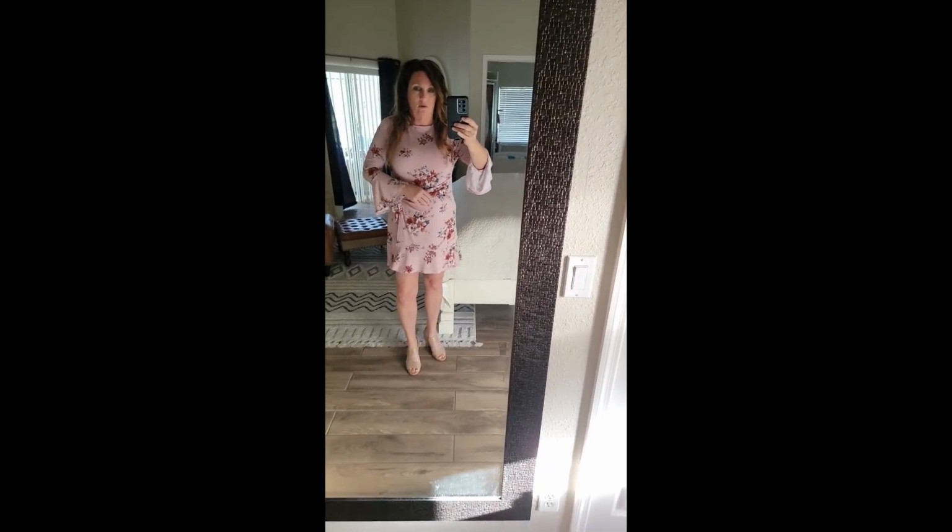And I look for dresses like this all the time because, you know, at my age, if this was not wrapped here, then my belly would show. And you guys, I do have a belly.